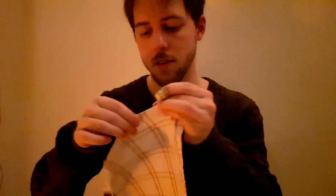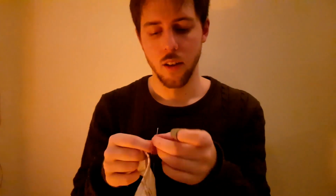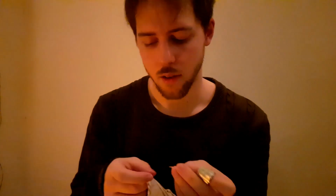I do think I have quite thick skin on my fingers. I play a lot of string instruments, which makes your fingertips a little bit harder, but still, it's very painful. You see, the head of this needle is so thin. It almost feels like you're touching the tip, even though you're touching the head.